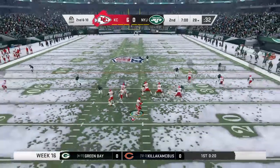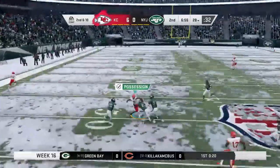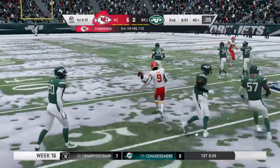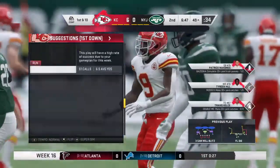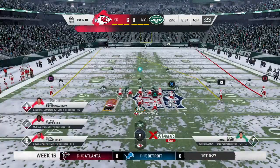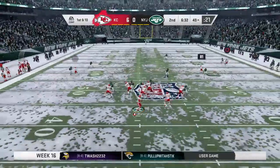So now they'll come up on 2nd and 10, once again from the 28. Now this throw caught left side. And he'll be taken down, but not before they work it across midfield. 23 yards the pickup there. So in Jet territory now. Here's 1st and 10 at the 49-yard line.